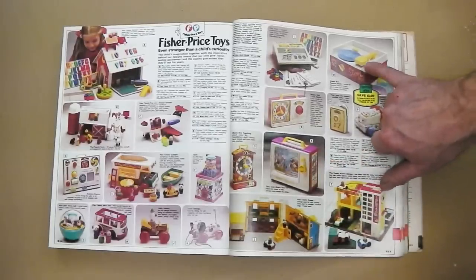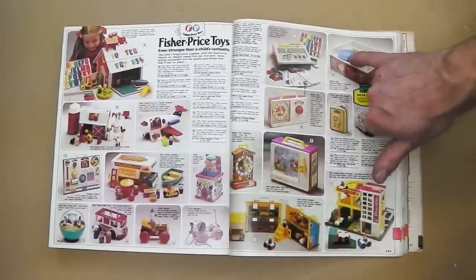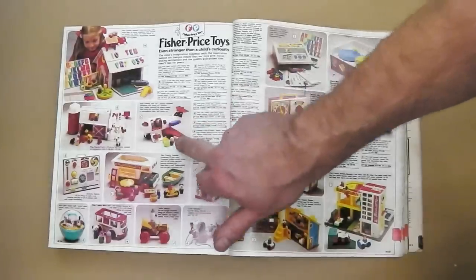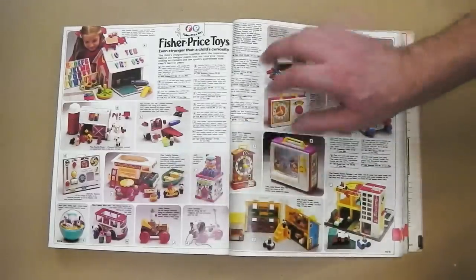A music box record player, which was a very primitive form of stylus and quite ingenious, impregnated plastic disc with sort of digits on it, and the Fisher-Price Jumbo Jet, great for your little toys to go inside.